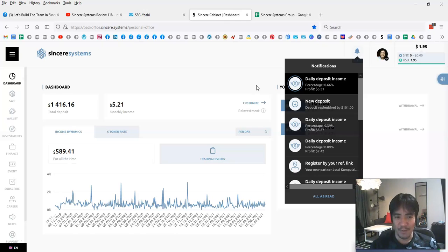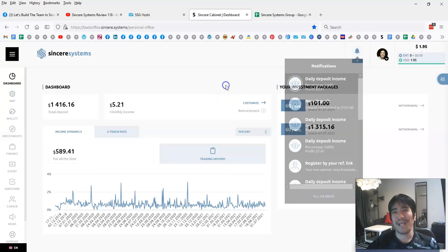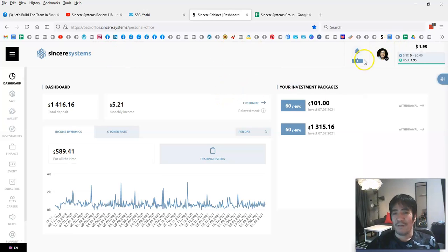That's why it's very stable, and it's been doing this for more than 3 years, and all the past months are profit. So this is amazing, right? Some days it's a very small income, like 0.15% and so on, but it's still profit. That's the most important part, right? As long as it's profit, you don't lose the deposit money, and this one has no expiration. So as long as you have this money in your account, you can make money from the Sincere Systems.